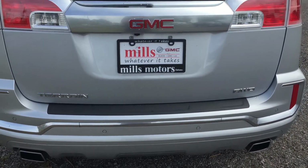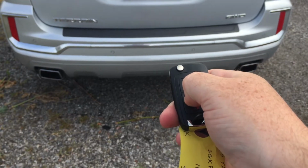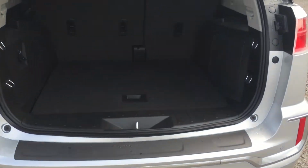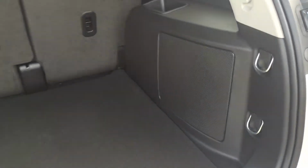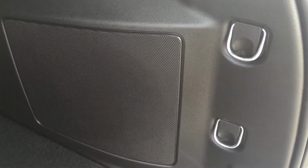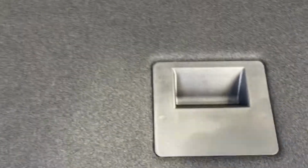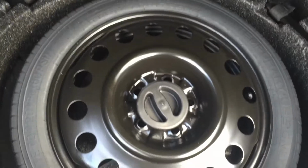We showed you the trunk release from the inside, or you can simply use the key fob, hold down on that for a couple of seconds, and it's going to open up to reveal a ton of storage space. A couple of cargo hooks to tie down some cargo there, and some more storage space on either side, as well as a 12-volt adapter to plug in some more devices. And located under here is your spare tire and jack. Lifts up and down quite easily.